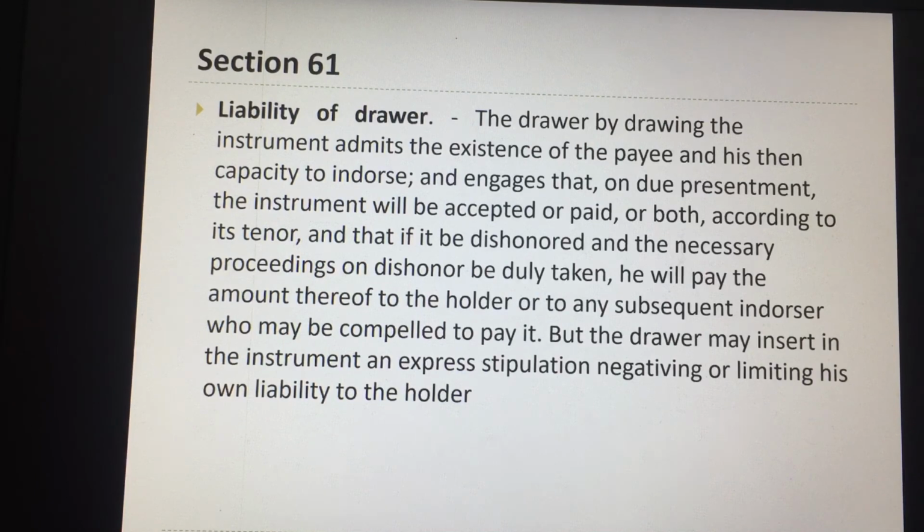The drawer, by drawing the instrument, admits the existence of the payee and his then capacity to endorse, and engages that, on due presentment, the instrument will be accepted or paid, or both, according to its tenor, and that if it be dishonored and the necessary proceedings on dishonor be duly taken, he will pay the amount thereof to the holder or to any subsequent endorser who may be compelled to pay it. But the drawer may insert in the instrument an express stipulation negativing or limiting his own liability to the holder.